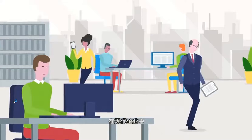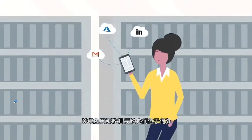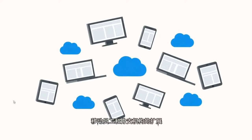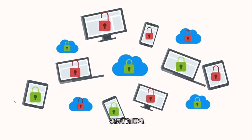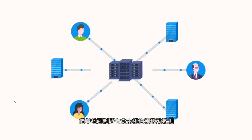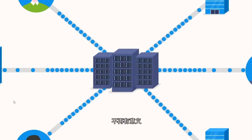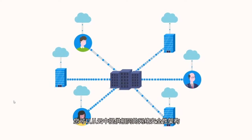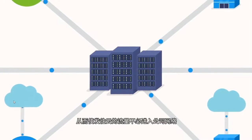In the modern enterprise, users require immediate, uninterrupted access to critical apps and data, no matter where they're located. With the increase in cloud adoption, mobile workforce, and branch expansion, it has become much more difficult to secure access to applications. Simply put, the old method of forcing all branch and mobile traffic through corporate headquarters to provide security no longer makes sense. Instead, you can deliver the same network security stack from the cloud, such that traffic destined for the cloud does not have to hit corporate networks.